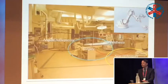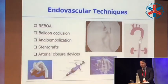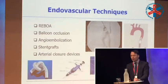ECMO, for example, is probably a very interesting technique for the future that we still need to discuss the indication for. These are the techniques we usually discuss. REBOA, balloon occlusion. Balloon occlusion is good not only to try to control the bleeding, but also maybe to guide the surgeon in some difficult anatomic areas. It's been very helpful many times just to know where you are. Angioembolization, stent graft, and also, for maybe iatrogenic injuries, arterial closure devices.